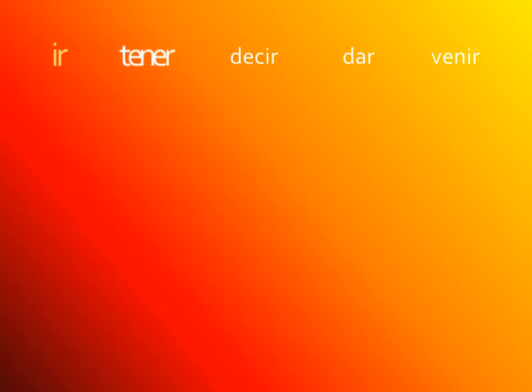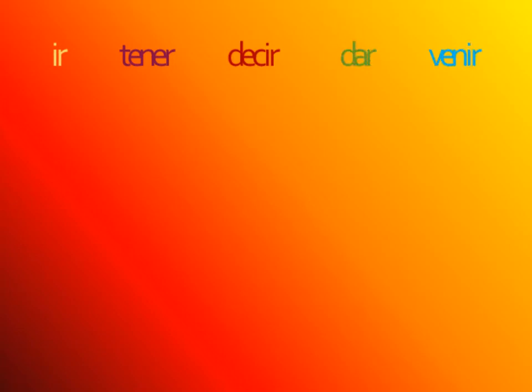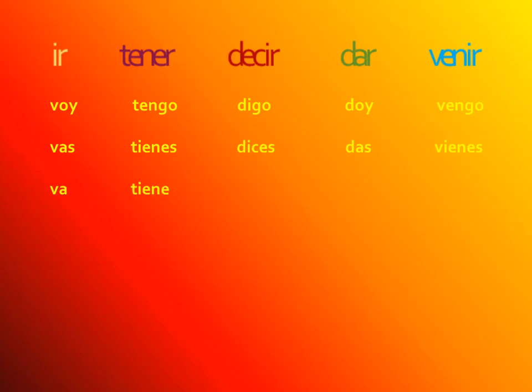Here they are again all on one page. These either break the rules completely or combine a few rules that we're going to look at in a moment. We use these all the time in Spanish class, so you may want to stop the video here and jot these down in your portfolios.